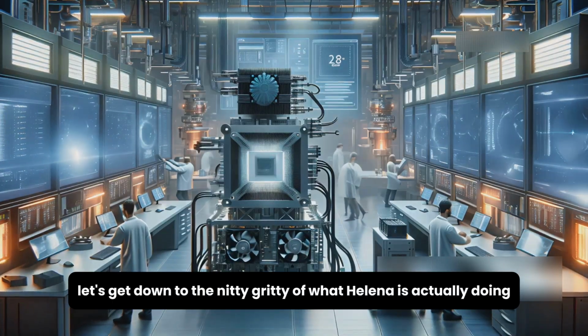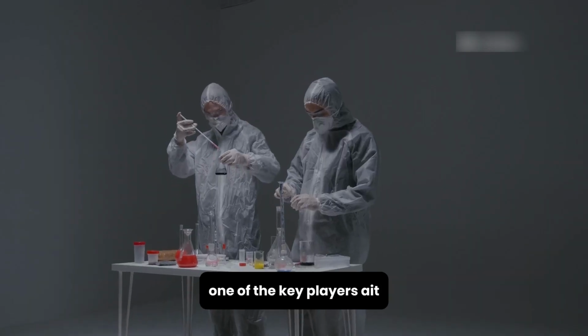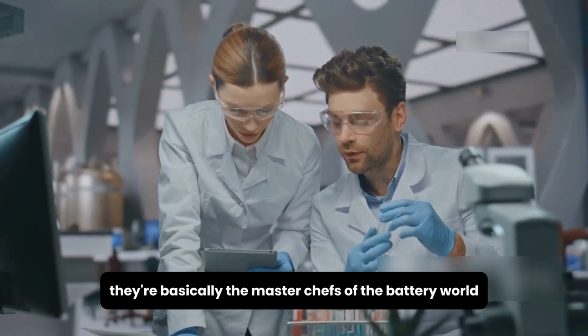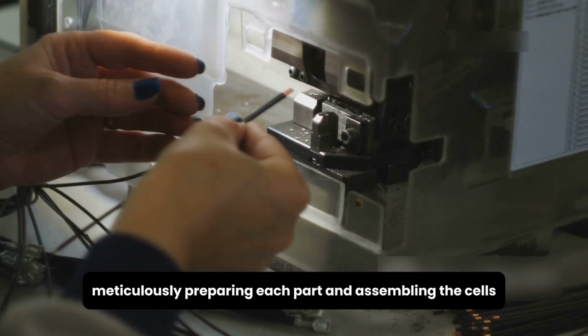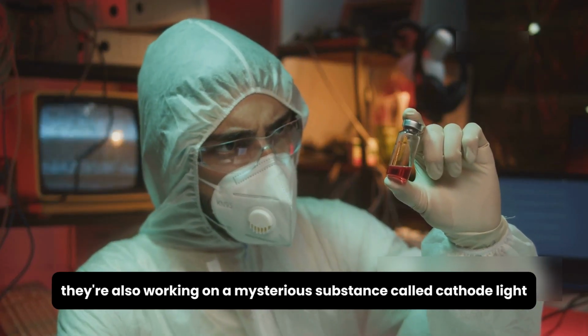Now, let's get down to the nitty-gritty of what Helena is actually doing. One of the key players, AIT, are the ones in the lab cooking up these battery components. They're basically the master chefs of the battery world, meticulously preparing each part and assembling the cells. They're also working on a mysterious substance called catholyte.